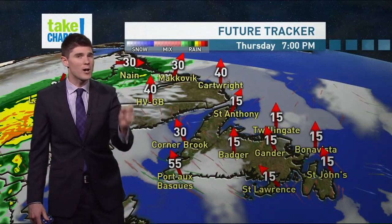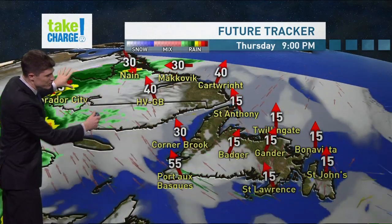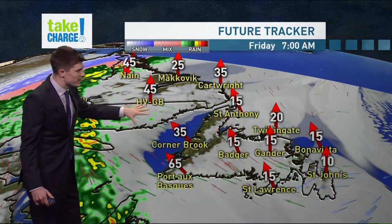A little tidbit for you, parts of New Brunswick have seen upwards of 170 millimeters of rain over the past couple of days from this system, which is again continuing to rain itself out over Labrador City over the next 24 hours. It'll edge its way towards Happy Valley, Goose Bay again through the day tomorrow.